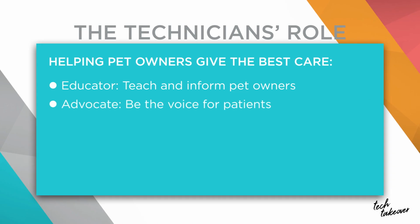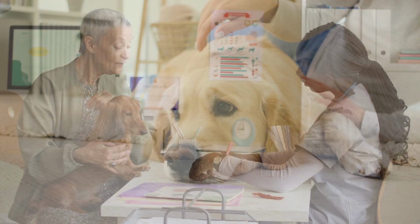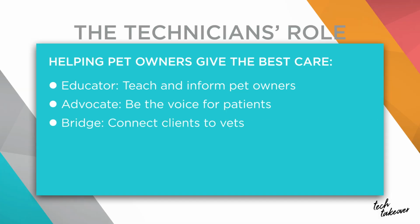Second, we are advocates. Our patients, we all know, can't speak for themselves, and that can often lead to the owner not realizing what's going on. And so even though the pet's trying to tell the pet owners something is going on, we're the ones that might be able to bring that to their awareness. And we also advocate on the patient's behalf to our doctors if there are factors that we think were missed. A third role that we have is that we're a bridge.